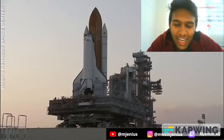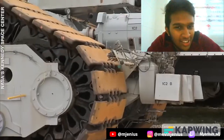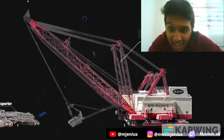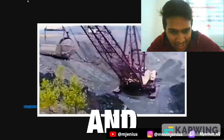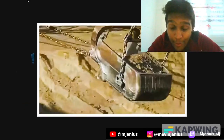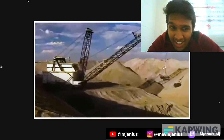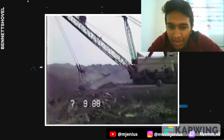Before we get to number one, let's run through the next two. Now, these aren't in use at the moment, but they're incredibly big and still hold world records in their own category. First, there's Big Muskie, the biggest dragline excavator ever made. This beast weighed 12.2 million kilograms and was 22 stories high. Its scooping bucket was as big as a 12-car garage, and it was created specifically to work on mines in hilly terrain. It's literally a skyscraper that can move somehow.